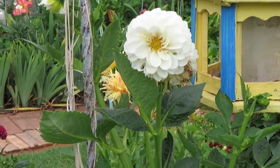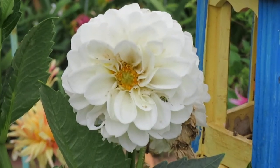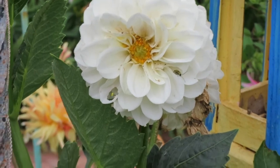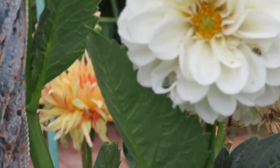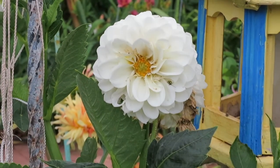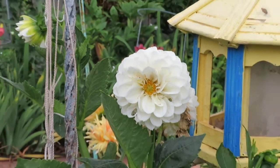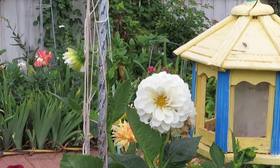And you can see, I think there's one even on here, right there. But you can see what they do. There's a hole in it right here. They just make your pretty blooms look ugly or just totally take the bloom off. Either way, it's not what I want.